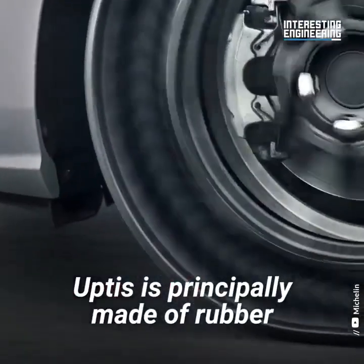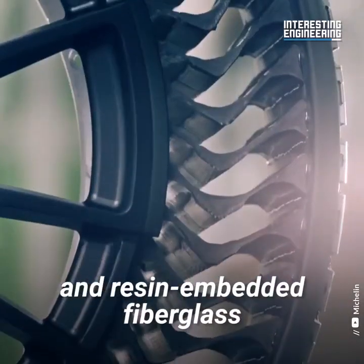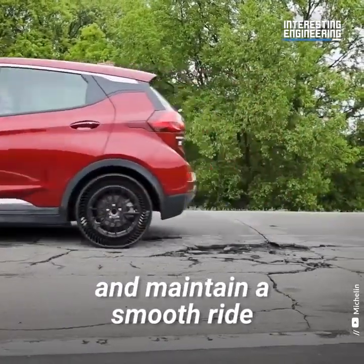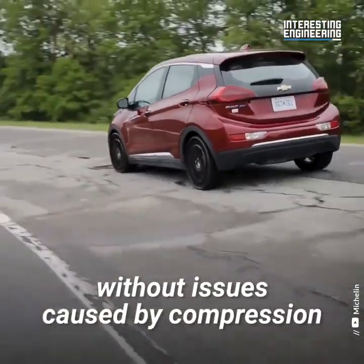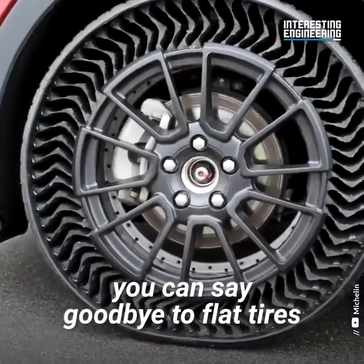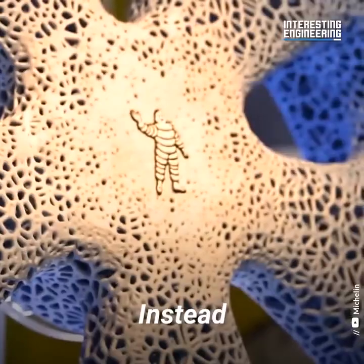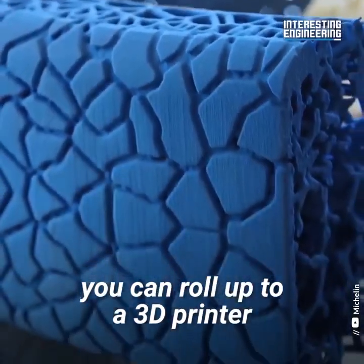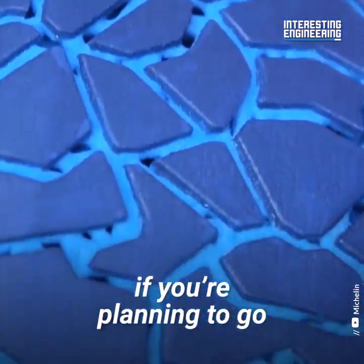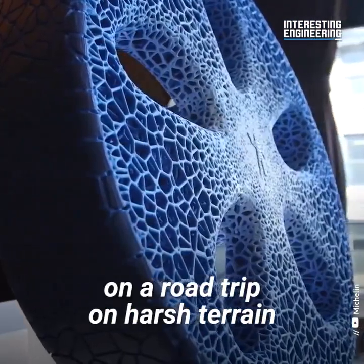Uptis is principally made of rubber and resin-embedded fiberglass to carry the load of the car and maintain a smooth ride without issues caused by compression. And thanks to its airless design, you can say goodbye to flat tires. Instead, you can roll up to a 3D printer to refresh your treads, or even modify them if you're planning to go on a road trip on harsh terrain.